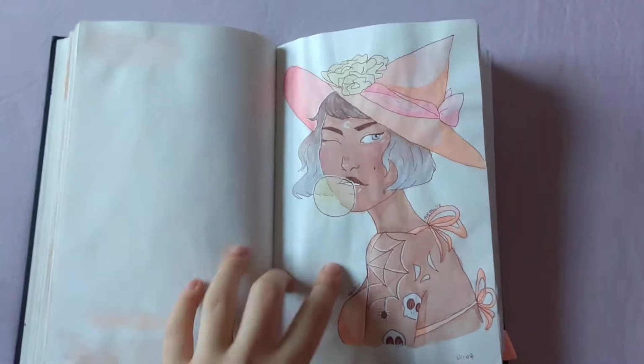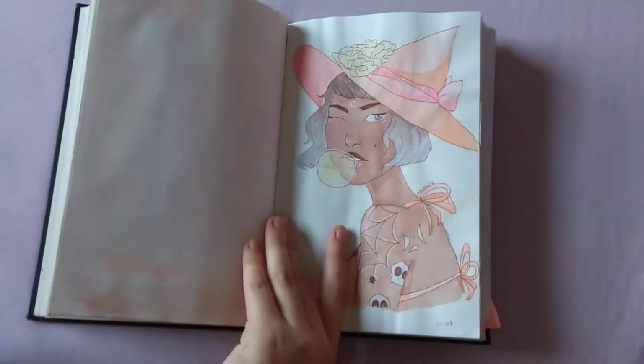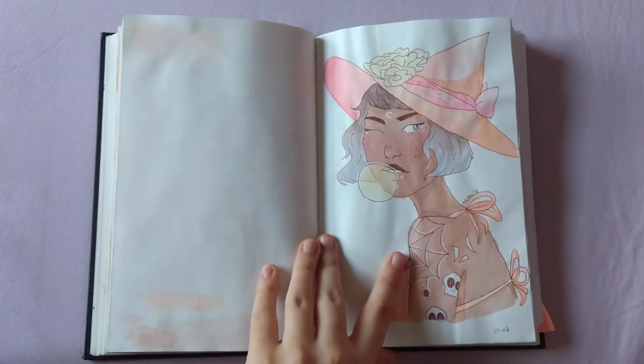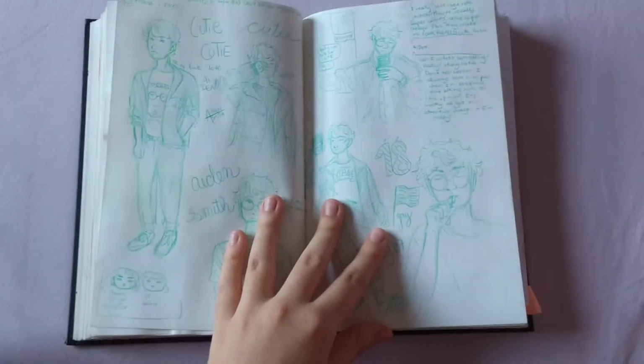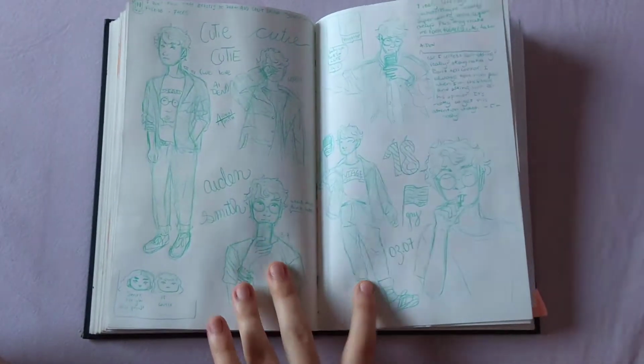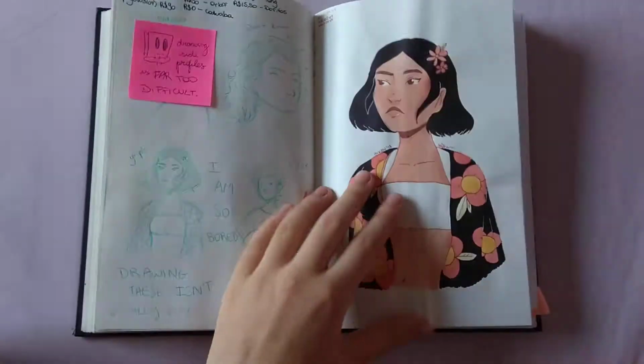I did a few draw-in-your-style things, and they're half of the watercolor illustrations in this sketchbook. So you'll see a few. You can check them out on my Instagram and see who made which. This is my OC Aiden. This is a spread of him in those Pinterest things.